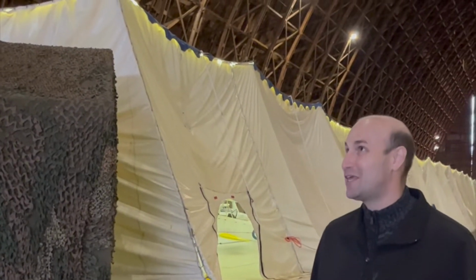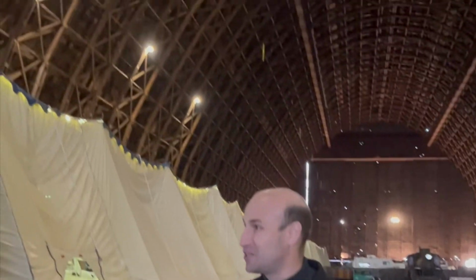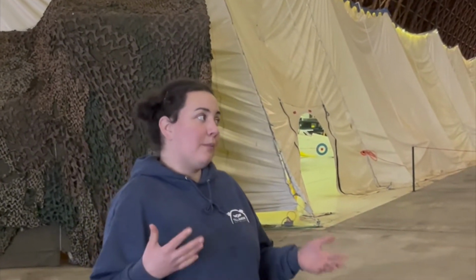What do you do to keep this structure intact? What's involved in keeping it operational, and how do you preserve it? Yeah, so that's a really great question. Honestly, there hasn't been much in the way of maintenance.